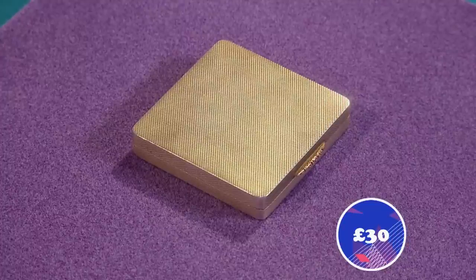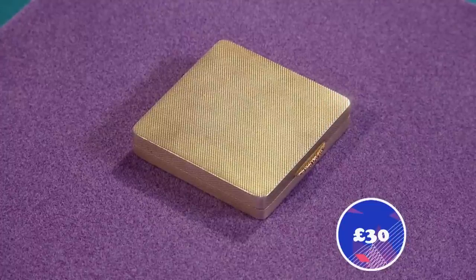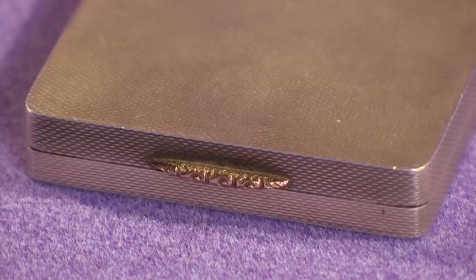Before we head over to the sale room, what does auctioneer Max reckon? 1930s compact, engine turned, always popular. Pretty certain we'll get to £40 on it.